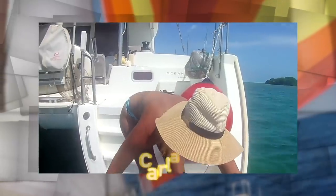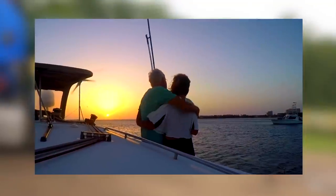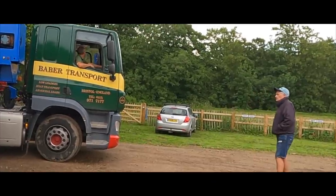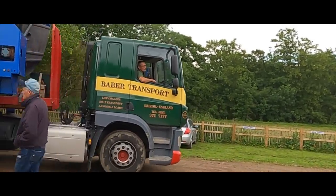Two days after we got married, Carla suggested we sell everything, buy a boat and set sail. A year later, we did just that. In the Canaries, we picked up our naked sailor, Dobby. This is our adventure. After a 3-hour journey along the M4 from Bath, finally, Ocean Fox arrived at the boatyard in Windsor.